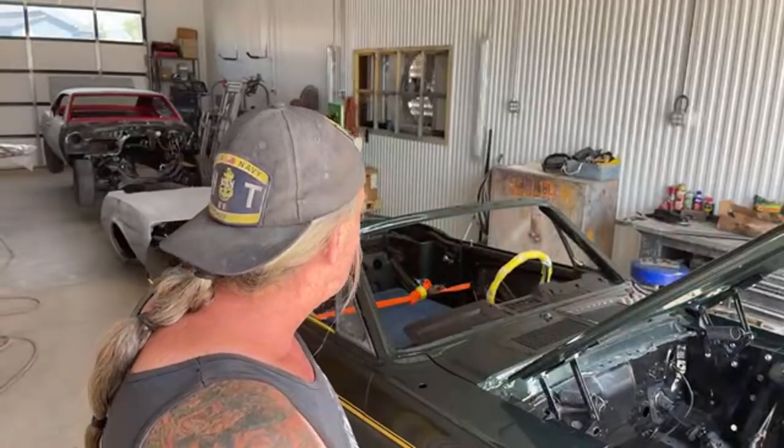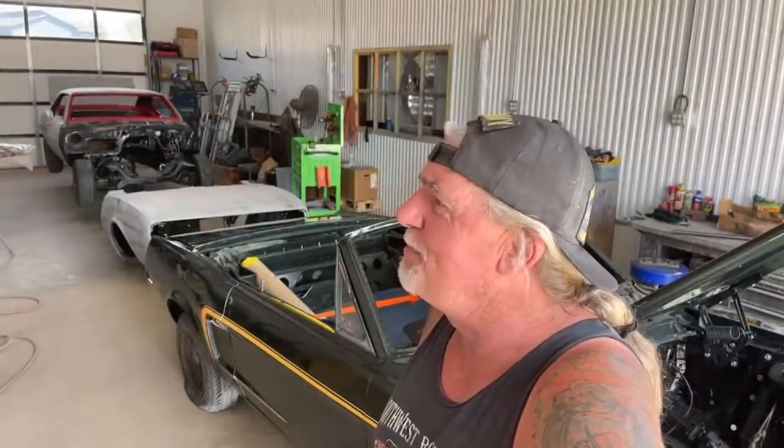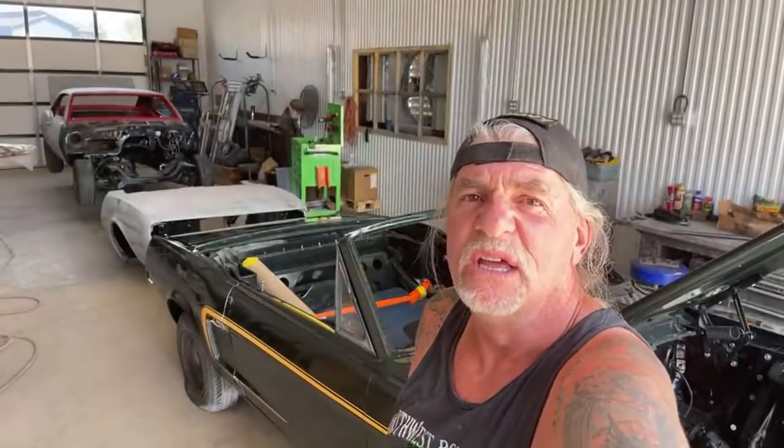And it's all because they've basically lost interest in it, or something else has come up and they can't do it, or they're going to save it for their retirement and they're going to finish it then. Really? So you're going to spend all that money on a car and you're going to finish it when you retire? It's going to cost you $30,000 more to do that because the parts are going to be out of the roof. You won't be able to buy nothing.